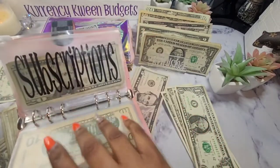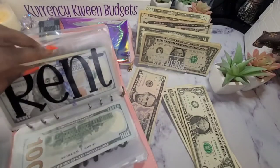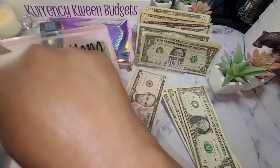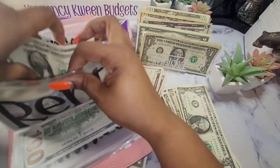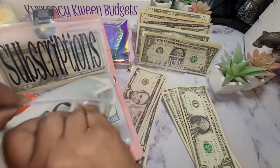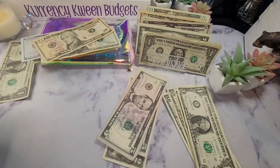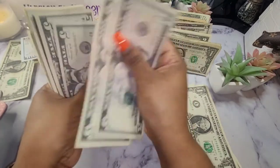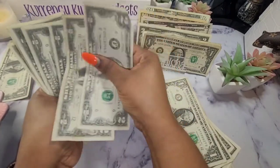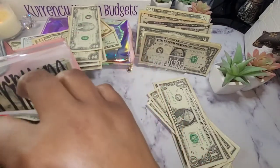No, I have a 10, 30. And y'all know I really kind of don't want to put these ones back in the bank. It's weird. Okay, that's 20. I mean, 30 I'm putting back in there. Sheesh. Let's just take it all out. And we're going to go back to the rent because I will be taking this to the bank anyway.